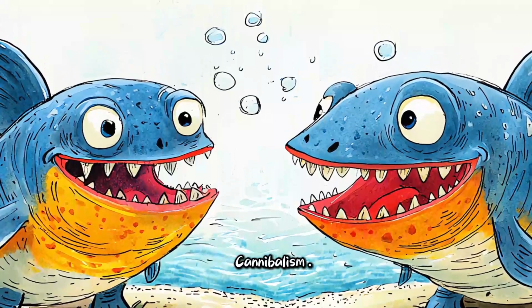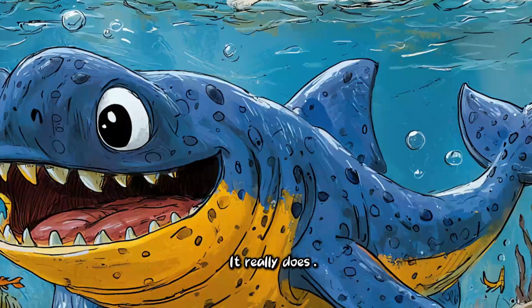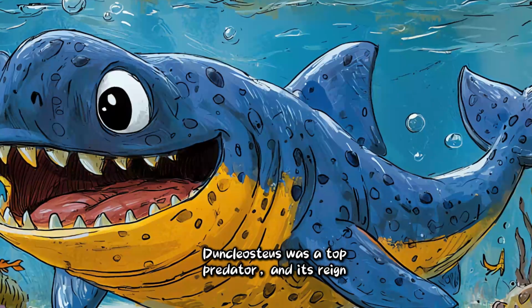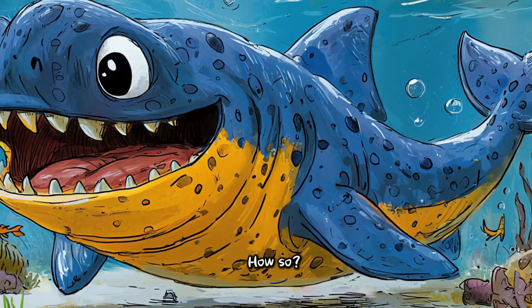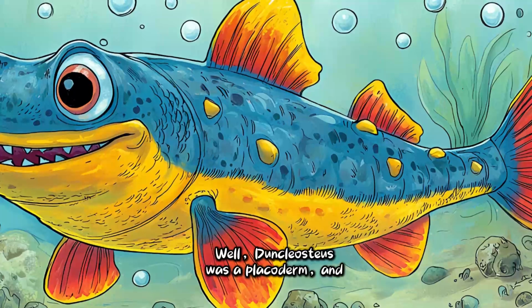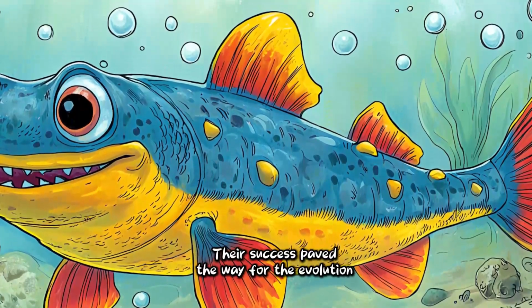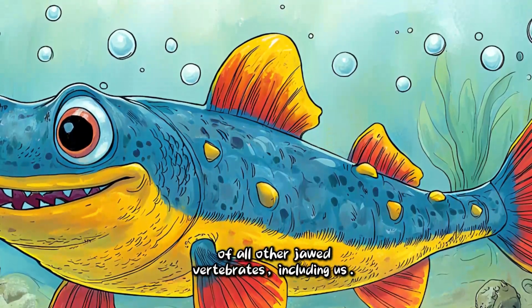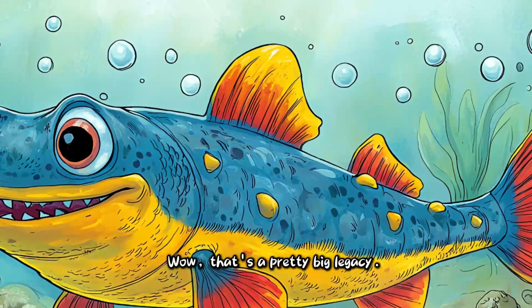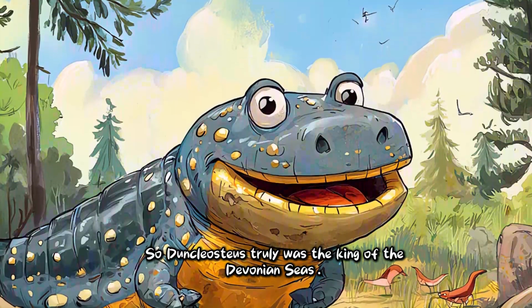Whoa, cannibalism. That really paints a vivid picture of their dominance. It really does. Dunkleosteus was a top predator, and its reign marked a significant moment in the history of life. How so? Well, Dunkleosteus was a placoderm, and placoderms were among the first jawed vertebrates. Their success paved the way for the evolution of all other jawed vertebrates, including us. Wow, that's a pretty big legacy. So Dunkleosteus truly was the king of the Devonian seas.